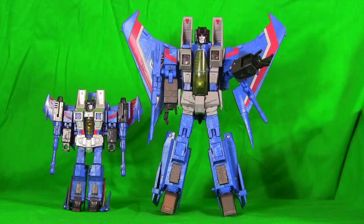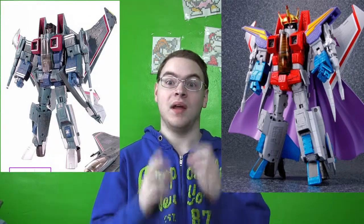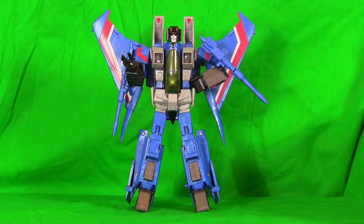While I didn't get Masterpiece Optimus Prime, I did get the other Masterpiece offering that year, Masterpiece Thundercracker. This one is actually based on the MP11 Seeker mold, as opposed to the MP3 Seeker mold. MP11 is more of a tweak of the MP3 Seeker mold, but all these tweaks are for the better. And just look at this deco!